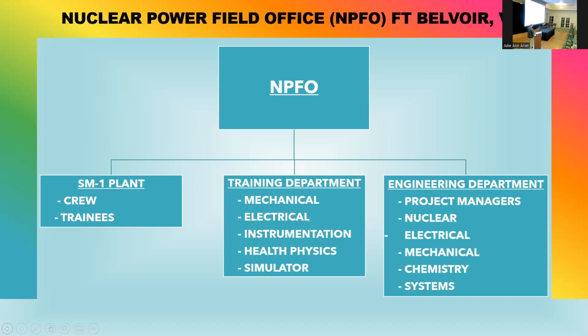The second component of the NPFO was the training department. It was a fairly large department. It consisted of 5 branches: mechanical, electrical, instrumentation, health physics and process control, and a simulator branch.